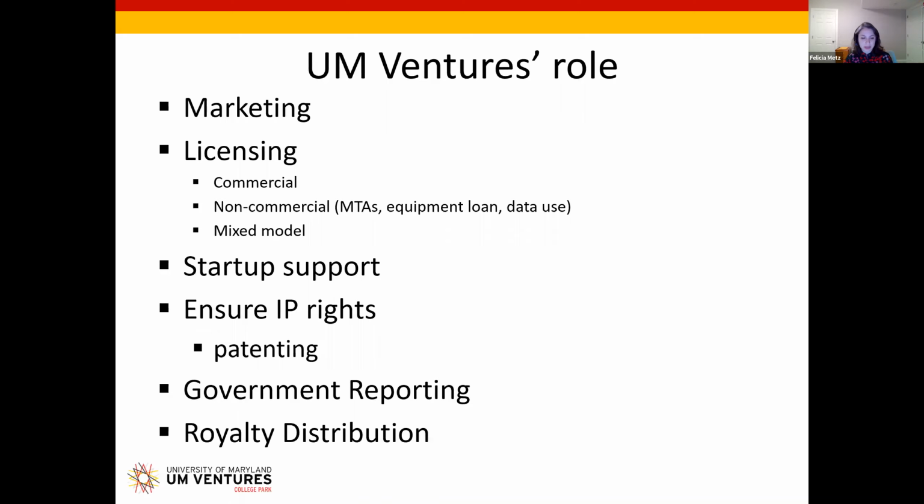Our office also provides startup support, these workshops being one, and providing other resources if you're thinking about a startup company. We ensure IP rights. This is mostly through patenting. So if the university decides to pursue patent protection on an invention, we take care of the patenting process. We file some matters ourselves in-house. I'm a patent attorney, we have another patent attorney and another patent agent on staff. We also take care of those government reporting obligations.